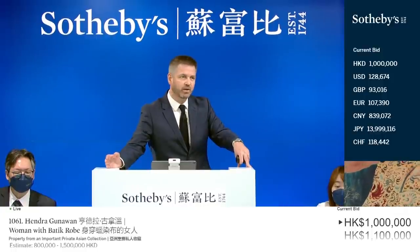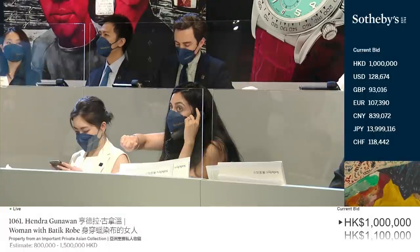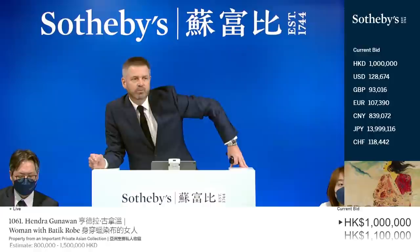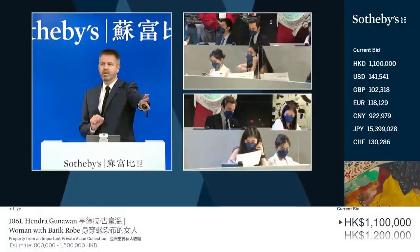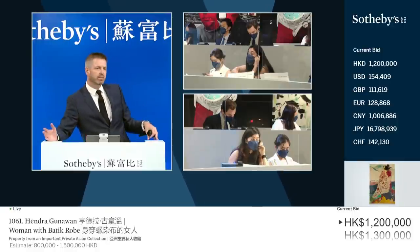All the action's online, waiting for you here in Hong Kong. Paddle 40, you have it at $1 million. This is the last lot. Don't let it go. $1 million, well done. Back in, Rashika, at $1 million. It's against you both online now. $1 million to the online bidder.